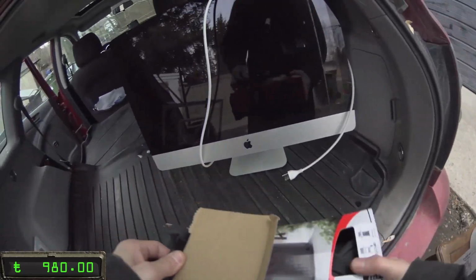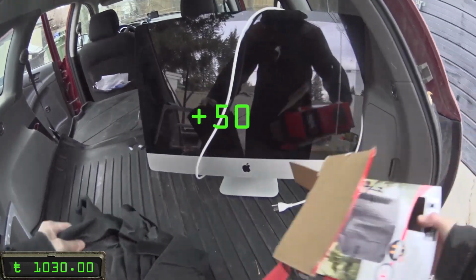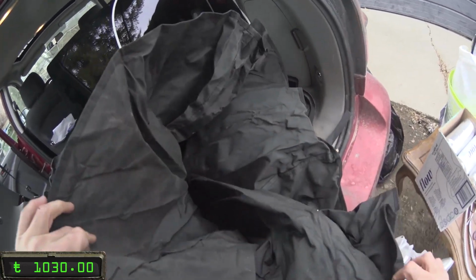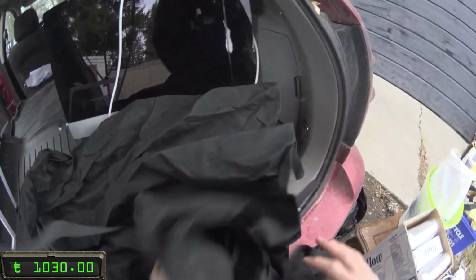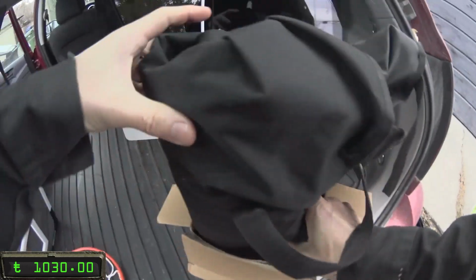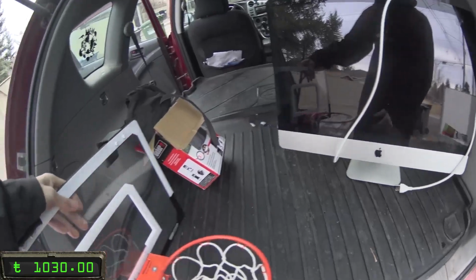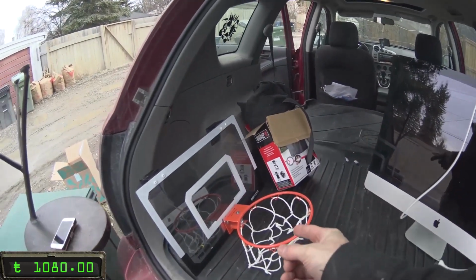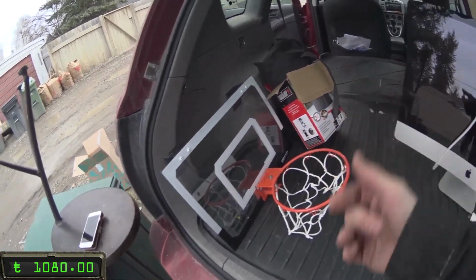And then this thing, it's a grill cover, and it appears to be in perfect order. So we're going to see if we can sell that. I think it's the perfect time for that. So this thing, that'll go really nicely with the glow-in-the-dark basketball that I found last week. Probably always did. Don't know why they threw them out separately, but that's what happened.